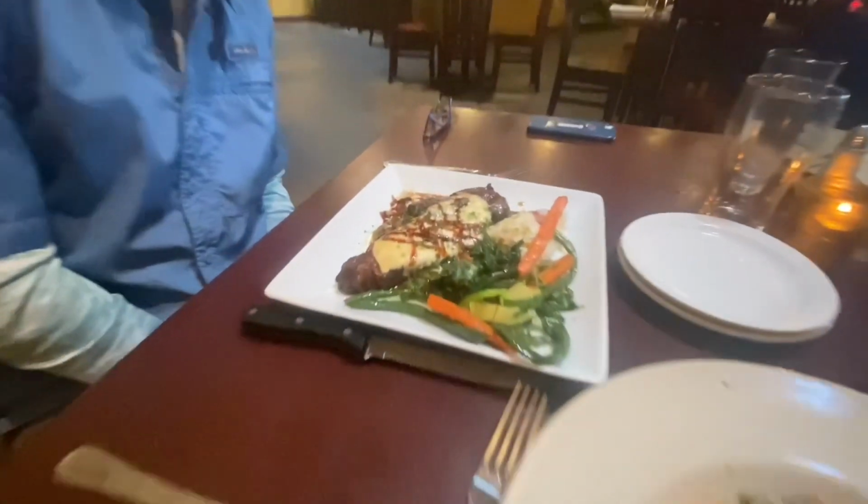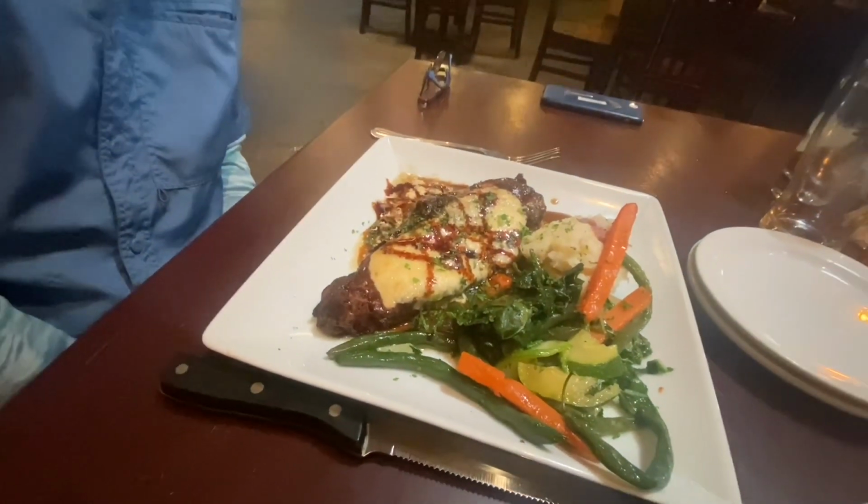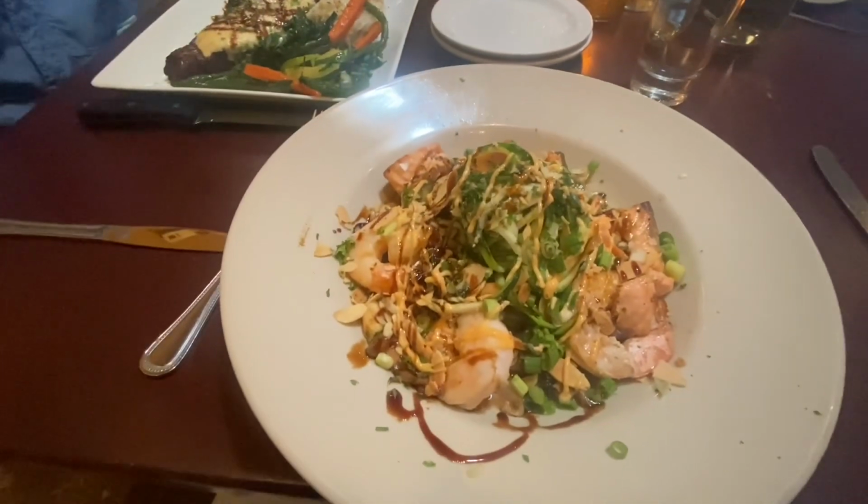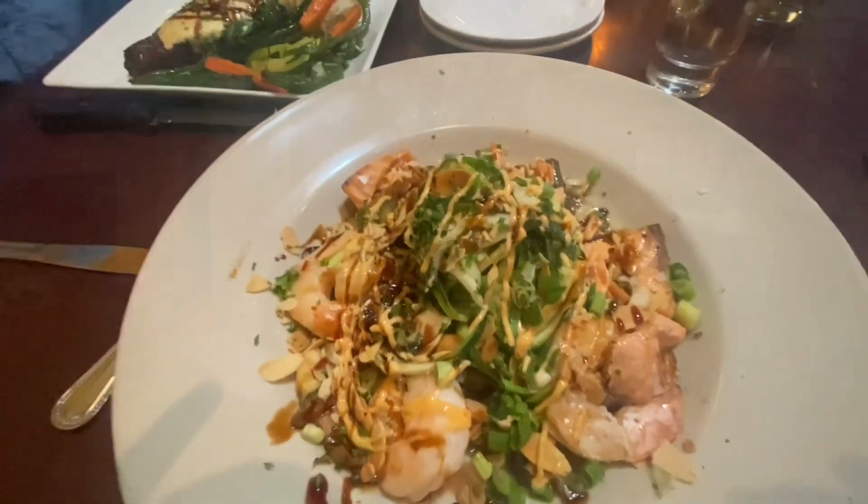We're at Blade's Bistro in Placitas, New Mexico. You got a horseradish rib, New York strip, and I got stir fry, shrimp and salmon stir fry.